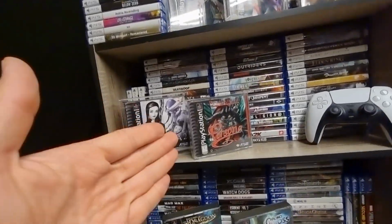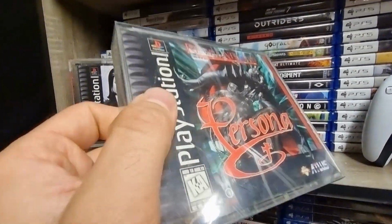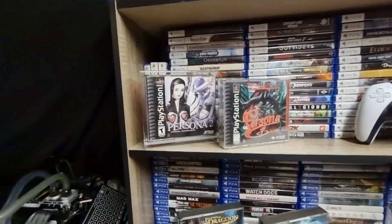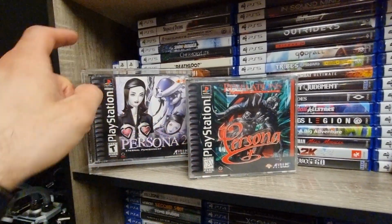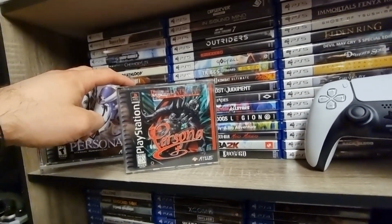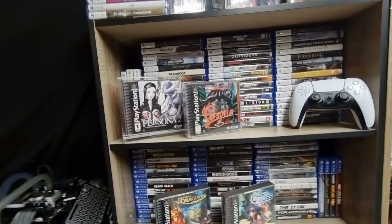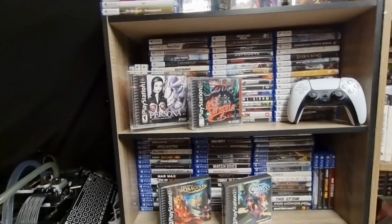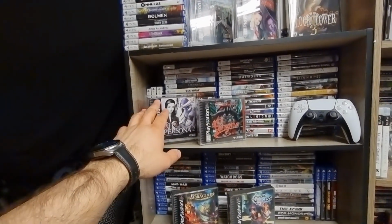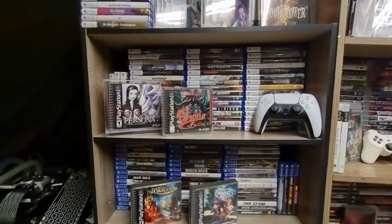Here is Persona 1 and 2. I still need to get an acrylic for Persona 1 and possibly switch out the case because this one's cracked. But this is a complete copy. This is also a complete copy. Again, I just need to get an acrylic like this for it because these are quite rare PS1 games. I do believe this may be the rarest PS1 game in terms of complete in box value on PriceCharting, or between the two. I think I paid like 6 something for this one, and I've seen these as much as like 850. So I'm not really sure.